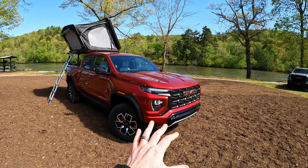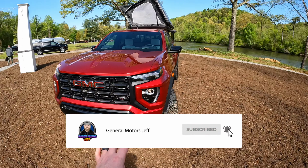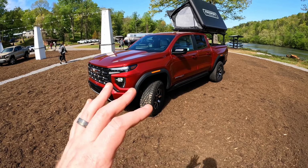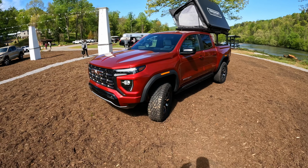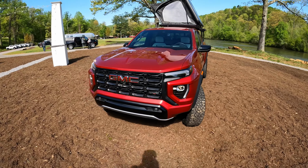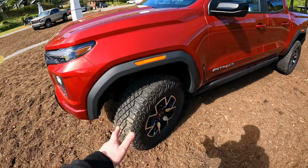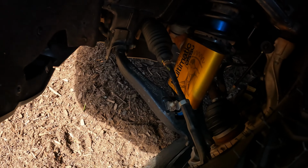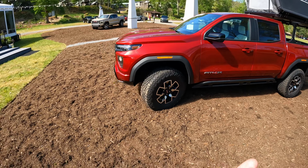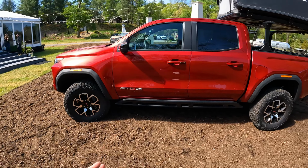Now, how this AT4X differs from the other trucks is that it is going to have, of course, a lot more off-road components. First and foremost, unlike the other trucks, this is going to have a 3-inch lift. Your regular AT4, Denali, Elevation are going to have a 2-inch lift. This comes standard with the 3-inch lift. Not to mention, it has a bigger 32-inch tire, and of course the huge thing here, the Canadian-made Multimatic DSSV suspension. The cool part about that suspension is it handles the off-road whoops like nobody's business, but at the same time, you can ride down a normal road without rattling the teeth out of your head.